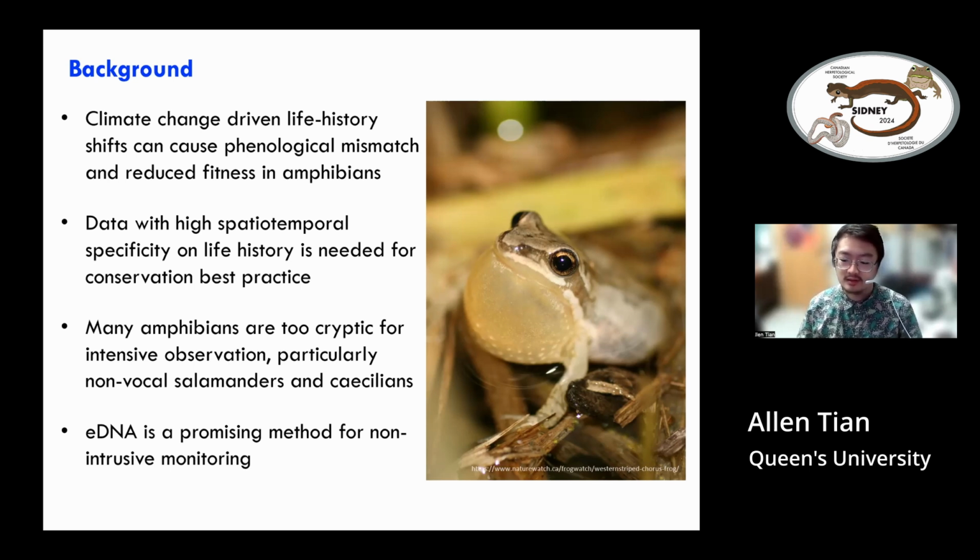And how are these phenological shifts happening? A lot of amphibians are too cryptic for intensive observation, especially non-vocal salamanders and caecilians. Environmental DNA is a promising method for non-intrusive monitoring. So instead of taking tissue samples, or hunting down these frogs and salamanders, we can just take water samples.